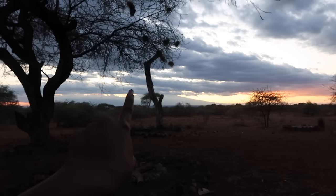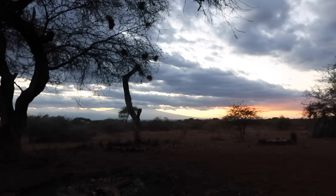I'm pretty sure that's Mount Kilimanjaro. Can you guys see it going up right here and then up on this side? I'll come out here in the morning and try to show you guys, but this sunset is so pretty.